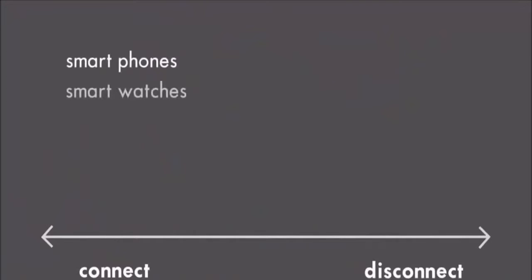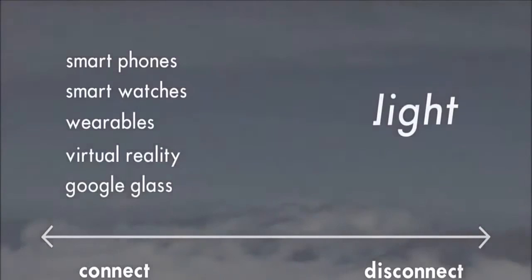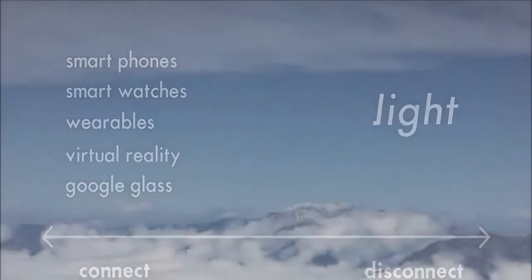We look at everything everyone else is building. It's fighting for more of our attention and more of our time. The Light Phone is thoughtfully simple, designed to be used as little as possible.